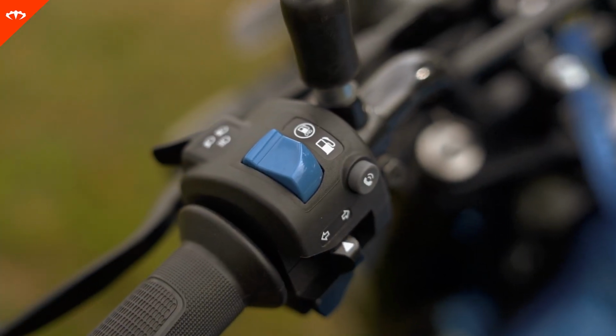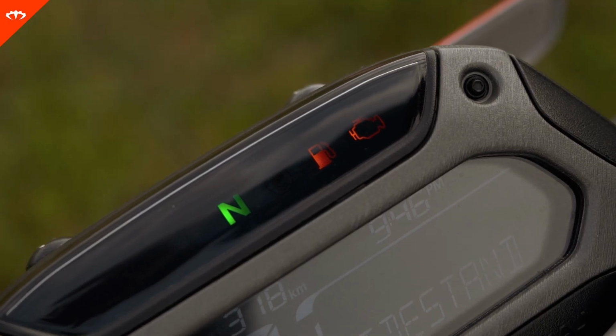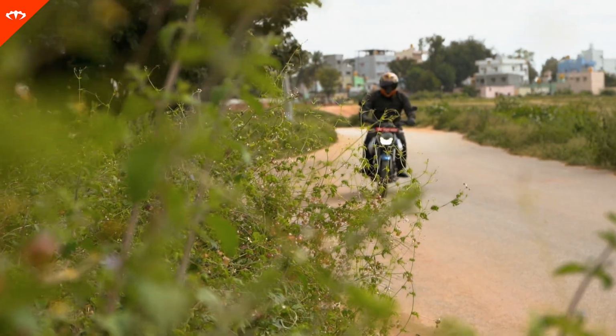And the best part is you can switch it on the go. So in case you're running low on CNG, you can switch to the 2-liter petrol tank, and immediately you have enough range to go to a nearby CNG station and fill up and be back on the road and be highly economical while doing it.